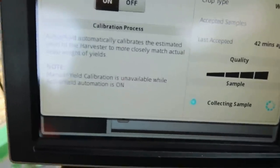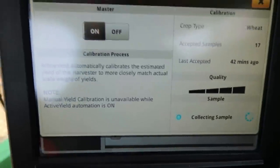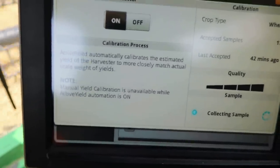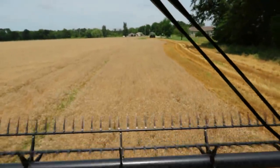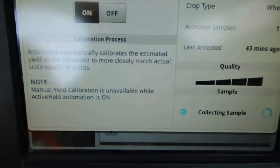When you start down through the field, once that grain gets on top of them weigh pads, somehow it's all figured in and calibrated in there, and it'll weigh a certain amount of grain. And you'll see here, if I was to leave the camera on, the end of the field's up here, not very far, but before we get there, it should take that sample and then it'll be done calibrating.